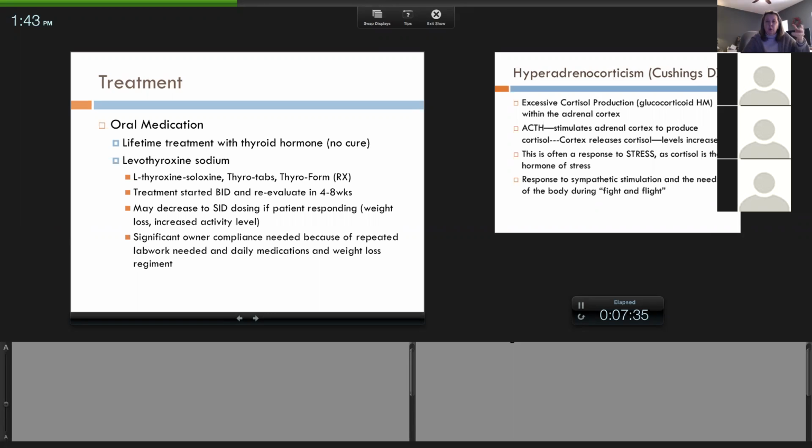So again, you hope to find a dose that will actually work for the patient, and you could decrease it to once a day. But again, you have to do the blood work and you have to look at the clinical signs. Are the clinical signs improving?